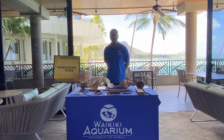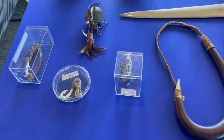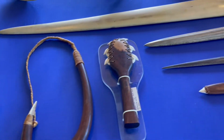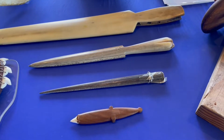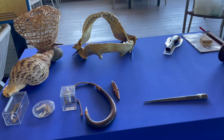Spencer. I'm with the Waikiki Aquarium, and today I'm going to be sharing with you Hawaiians and the sea and how the early Hawaiians used the resources around them in order to survive. So they were very good at discovering resources and using it as a way for them to survive in Hawaii. They also brought resources with them and used those also.